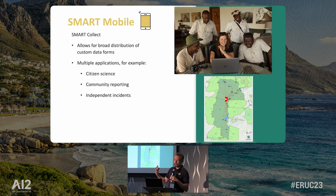And then lastly, with the mobile app, we have what we call Smart Collect. This allows you to collect Smart data that's not in the context of a patrol. There are a lot of different uses for this. It's been used for citizen science, for communities to report things like human-wildlife conflict. For example, in Zambia, they give it to tour operators, and tour operators record carnivore sightings. They're not on a patrol, it's not counted as law enforcement, they're not recording track logs or anything like that. They're just recording when they see whatever thing of interest. And this can be set up on one of the app stores, so it's very easy to circulate. You don't have to have people come into your office and download it from you.